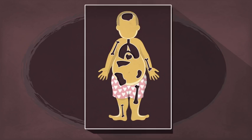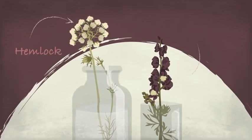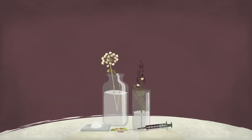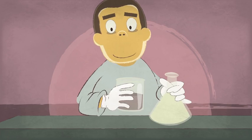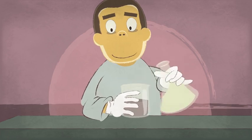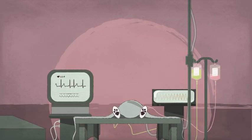Many anesthetics also affect the heart, lungs, and other vital organs. Just like early anesthetics, which included familiar poisons like hemlock and aconite, modern drugs can have serious side effects. So an anesthesiologist has to mix just the right balance of drugs to create all the features of anesthesia, while carefully monitoring the patient's vital signs and adjusting the drug mixture as needed.